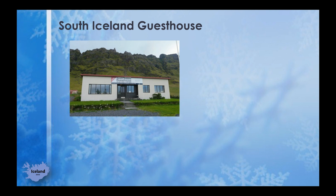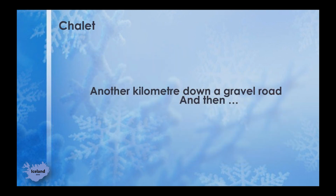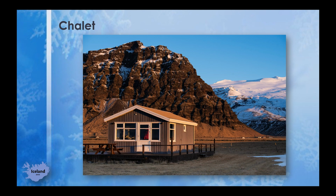But on the window, there was a sign that said, inquiries go to the local restaurant. So off we went to the local restaurant, and they told us, yes, this is where you check in, but your chalet is another kilometre down a gravel road. And so we thought, oh my goodness, what are we going to find when we get there? But what we found was this.